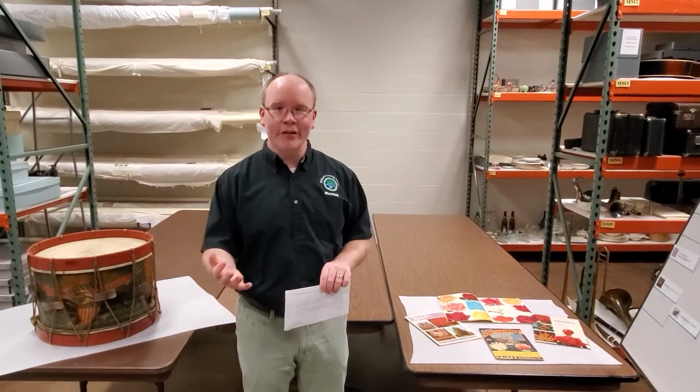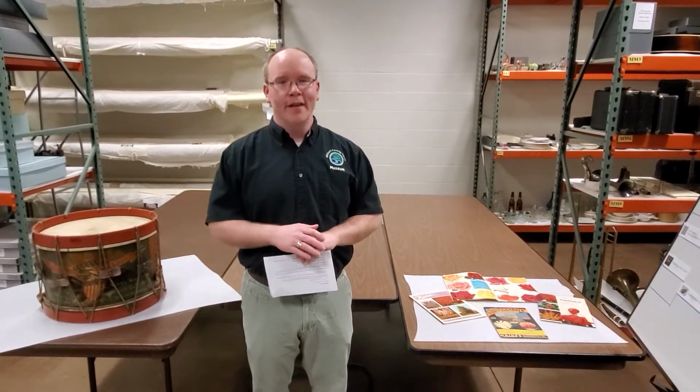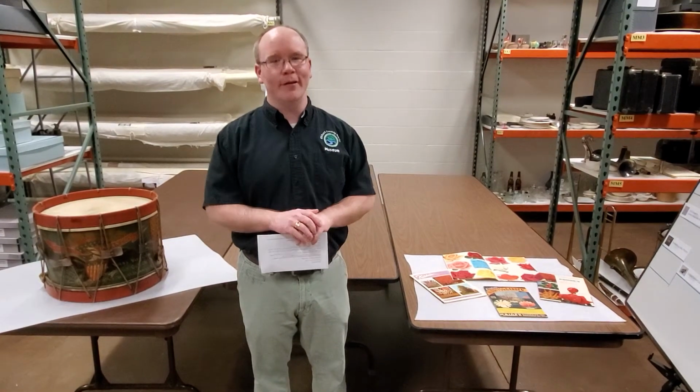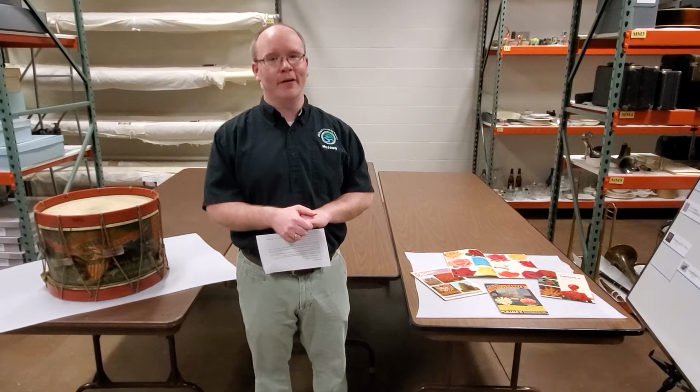So we've moved locations, as you can see. We are in our collection storage annex, in our small object storage room. This is a room that, if you come to visit as a member of the public, you don't see. So this is kind of a behind the scenes look. We picked this room because this is where some of these artifacts live, and we're going to go through these artifacts in our newest bracket.